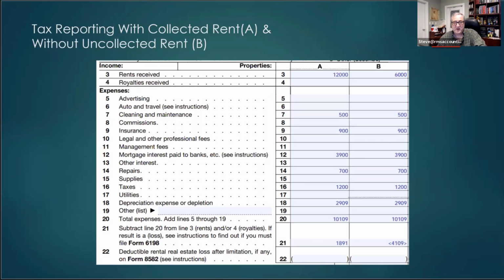Oh, we just rolled into 2020 and we want to get out as fast as possible. My tenants stop paying rent in June. They don't pay any rent for the rest of the year. I only collect $6,000. They stay there. I'm still having to take care of the place and do everything. My expenses stay exactly the same. I now have a $4,109 loss on my property. If this is my total passive losses and I meet the requirement, it's under $125,000, great, I can deduct the loss. If my income is over $150,000 married filing joint, I have to suspend this loss and wait till later to deduct it. But you can see that the change in the net income means I have less taxable income because I'm not collecting the rent that is owed to me.